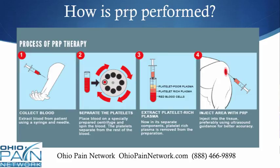How is PRP performed? It's actually a very simple procedure when you look at it. About 30 to 60 cc's of blood is collected from the patient, from the arm or whatnot. It's just a simple blood draw. And then that blood is put into tubes and separated in a centrifuge. It spins it around rapidly for about 15 minutes. And then what you end up with is 3 layers, a platelet poor, platelet rich, and a red blood cell layer. This is what's used, the middle layer.